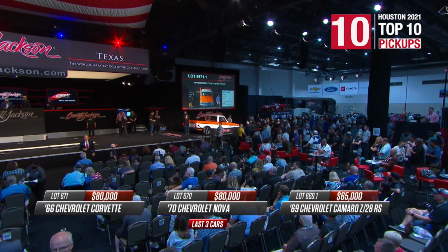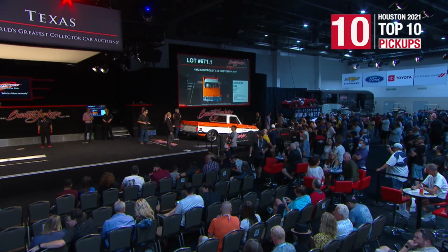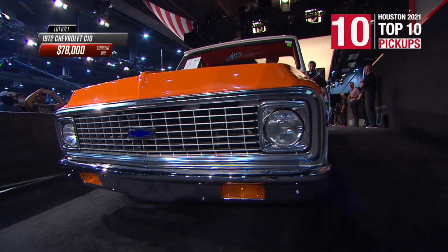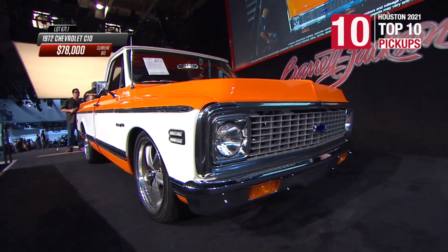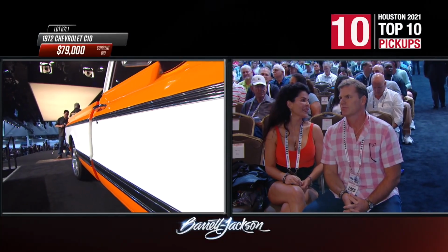Well, I featured this beautiful two-tone creamsicle yesterday in a feature, and I said, maybe since we're in Texas, this is UT Orange for University of Texas. The consignor went, no, it's definitely not UT Orange. It's more like Chevy Hugger Orange. I don't know, maybe he went to Oklahoma. But okay, apologies, Hugger Orange it is.